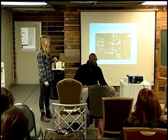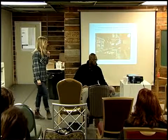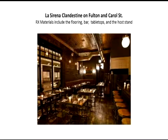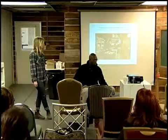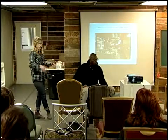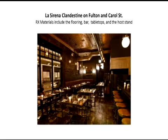Next. Here's another example, La Serena. I think Hennigan is working on the cold storage building that's across the street on Fulton and Carroll. So this is right across the street from that project that's going on. So this is in the Randolph Street area. They use all of our material for the flooring, the tables, the bar top, and in the bathrooms as well.